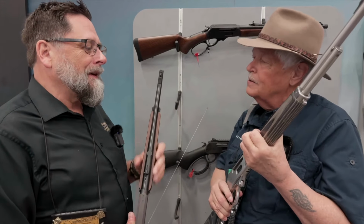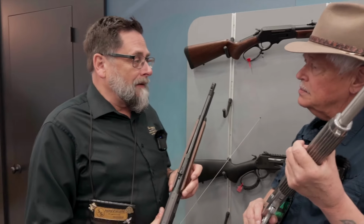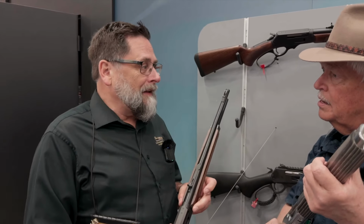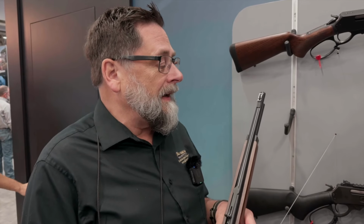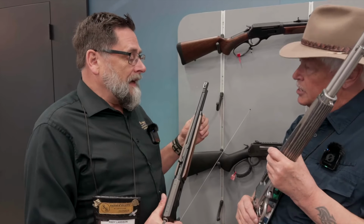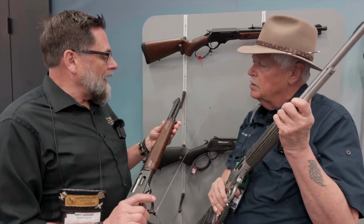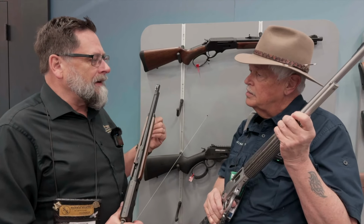Yeah, we're playing with the 30-30, the old Ackley Improved. We think that with modern powders and bullets, its time has come, so we're doing a lot of field testing. We're getting about 2,700 with the 140 grain monolithic bullet, the Hornady LEVERevolution bullet. It bumps it up from a deer cartridge to an elk cartridge. It's moving in that direction. My son shot a pretty nice black bear with it last week. It worked great and dropped him right where he stood.